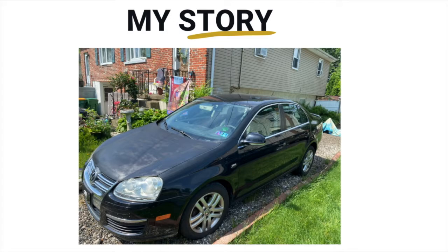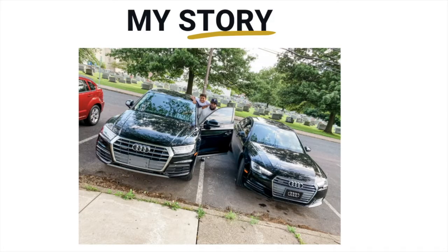So at this time, this was another big reason why I was like, you know what? I got to fix up my credit to put my family in a better situation. So fast forward a few months later, I was able to help my family acquire both of these new vehicles right here. As you can see, my son is right there smiling.